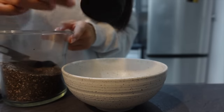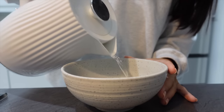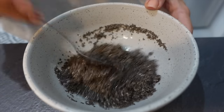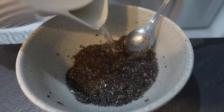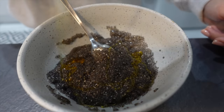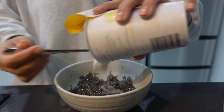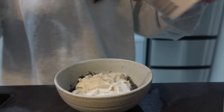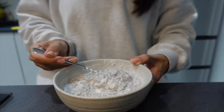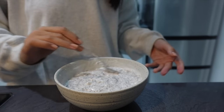Which bowl shall we use? About a quarter cup of chia seeds. And then the trick is boiling water. I know it sounds weird, but just bear with me. A little bit of boiling water. See, look, the chia is already starting to set. I think I need a little more. There we go. And then we're going to add in a little maple syrup. And now that that's ready, I just pop in some yogurt using my fave, Coco's. Mm, yum, yum. Some yogurt in. And ta-da. Nice and yummy chia pudding. In not even 2 minutes.